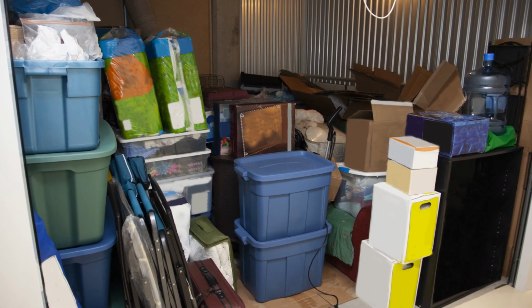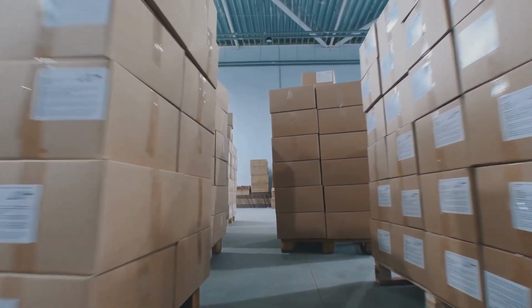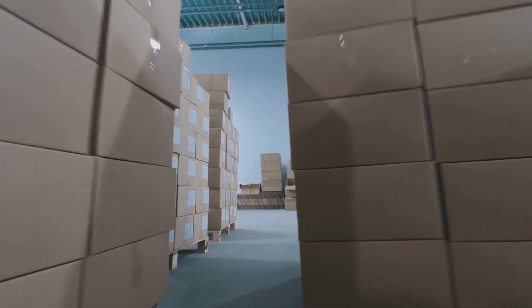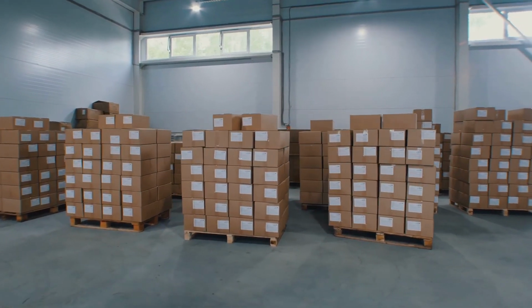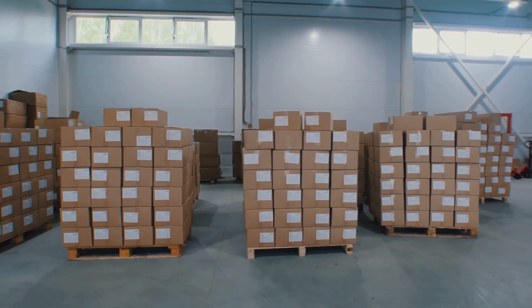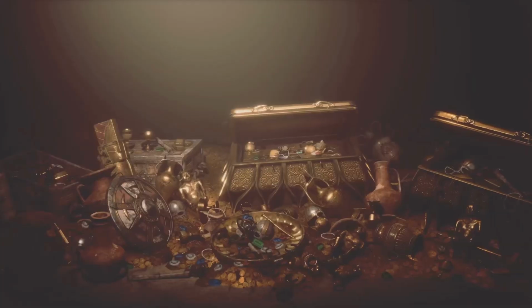Lastly, take note of the unit's organization. A well-organized unit might suggest a meticulous owner, someone who cared for their possessions. This could indicate that the items inside are in good condition. On the flip side, a cluttered, messy unit might suggest the opposite. But remember, this isn't a hard and fast rule. It's just another piece of the puzzle.